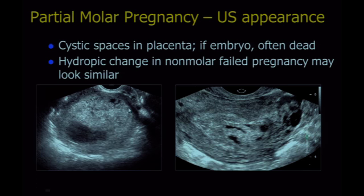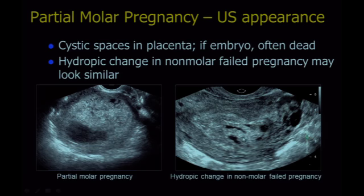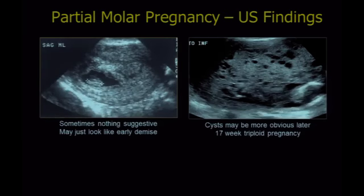Here's a patient with hyperechoic placental tissue, little cystic change. Another patient, a little heterogeneous placenta with cystic spaces. This was a partial molar pregnancy. This was hydropic change in a non-molar failed pregnancy, and they can be difficult to distinguish from one another. I think when you see this appearance, it's fine to raise the possibility of a partial molar pregnancy, but it will often take pathologic examination of the tissue to make the distinction.